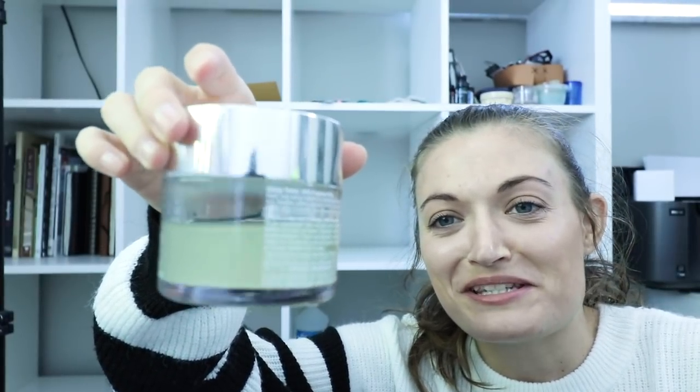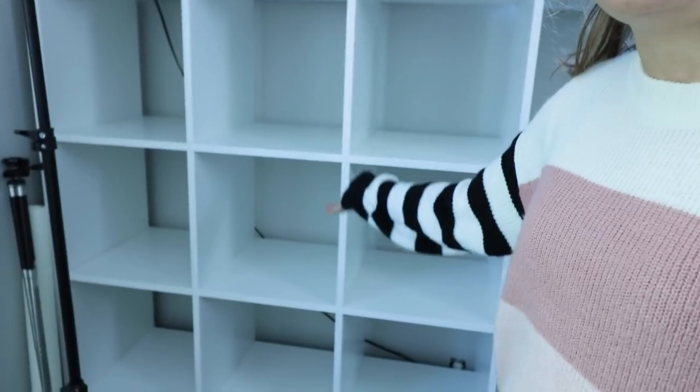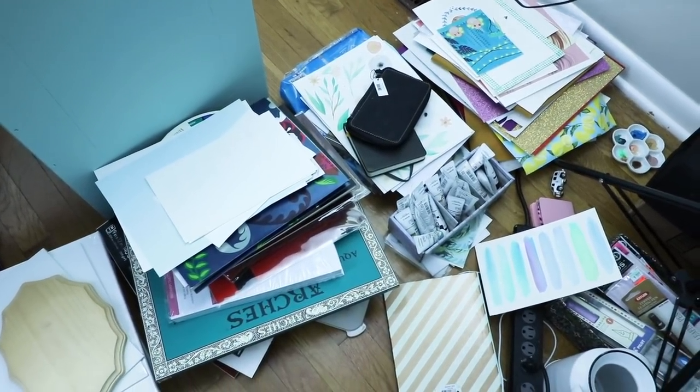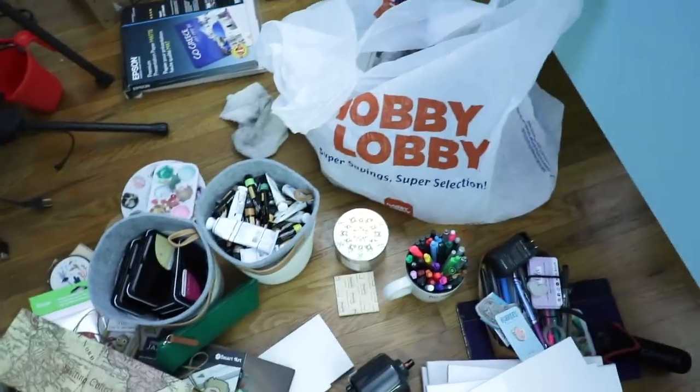I just found a mysterious liquid. I'm pretty sure it's turpentine or something, but ew. Yay! All my shelves are empty now. So this room has a lot of stuff on the floor. This is what we're dealing with right now, dude. I have a giant trash bag here. So much stuff, guys, help.